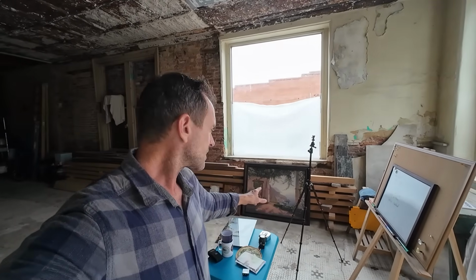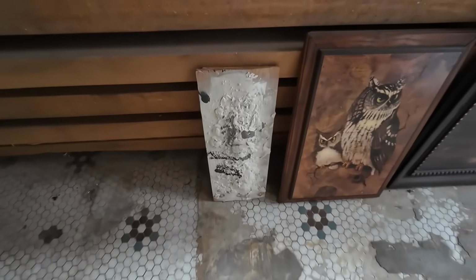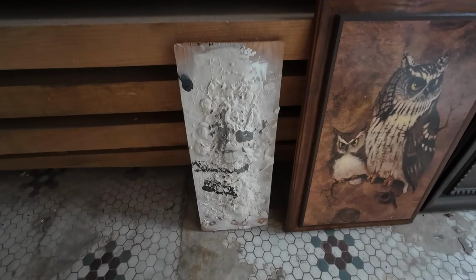You probably noticed this in the background the last couple of minutes. This big giant piece, Sarah's upstairs right now just picking out a place to hang that on one of those studs. And the owl, we're going to hang that upstairs too. But this other piece, this is a very special piece. This is a most pricey piece of art.